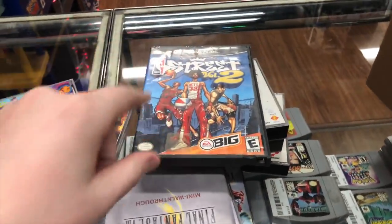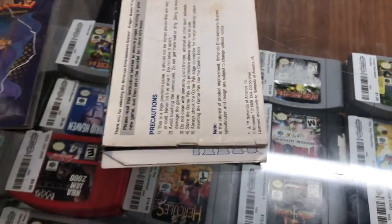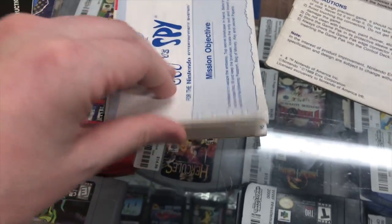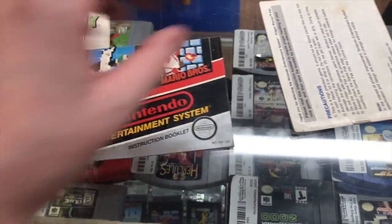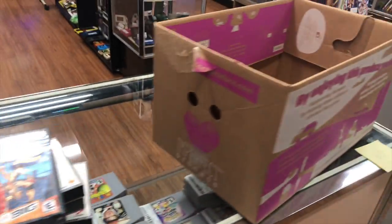This one was disc only, but we had the case on the wall there. And then another N64 VHS, and then some NES manuals that he just had in his garage. A couple of these didn't have covers, like that one. There's a golf one here. This Spy vs. Spy is coming apart. And then Bugs Bunny, sorry, Duck Hunt. This one is Dragon Warrior, but it's missing the cover. So that was the first trade.